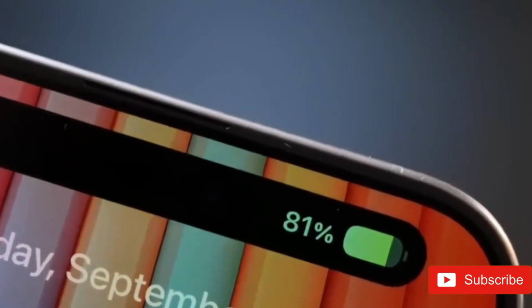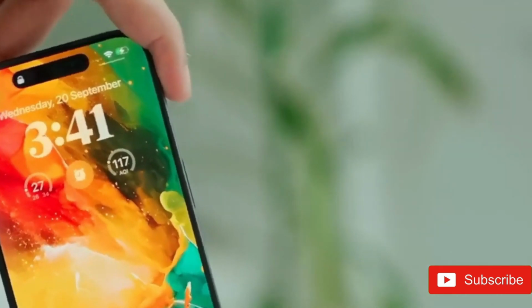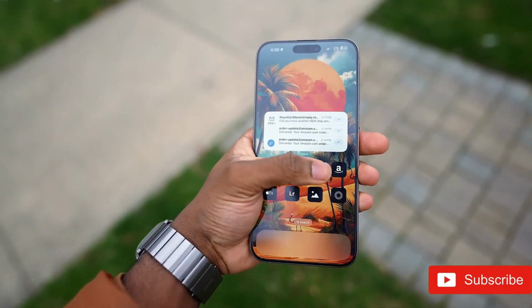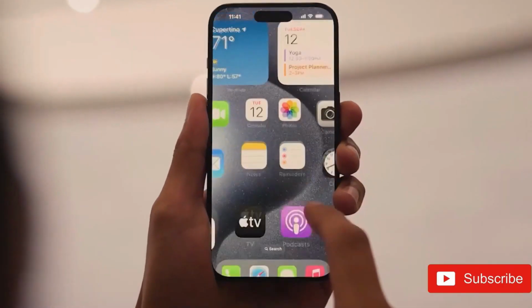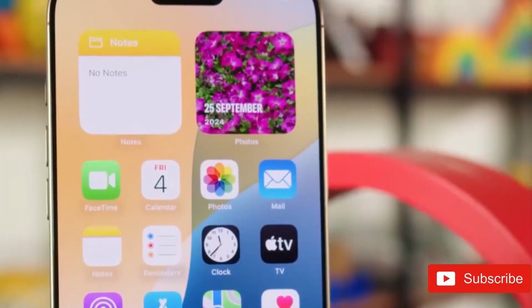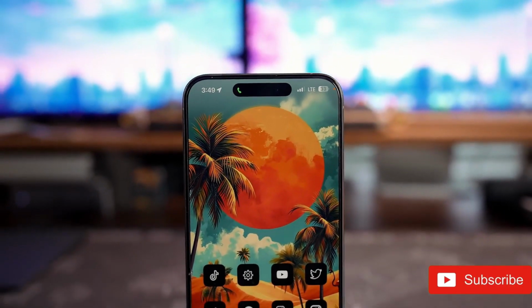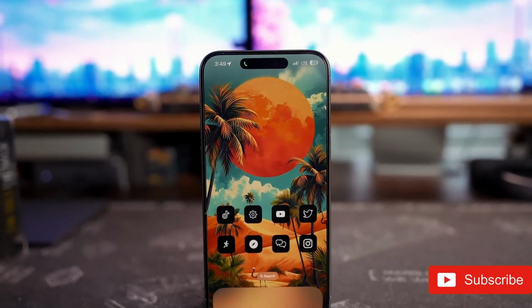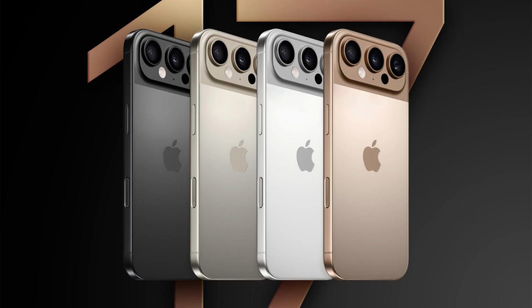The iPhone 17 Pro needs a design overhaul. While the iPhone 16 Pro feels sumptuous with its titanium body, it's starting to appear too familiar, almost indistinguishable from the iPhone 15 Pro. Apple has remained with the same rear design since the iPhone 12 Pro, and it's time for a change. The iPhone 17 Pro should deliver something special, something that stands out in a saturated market.